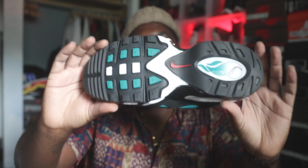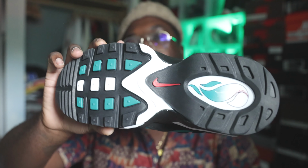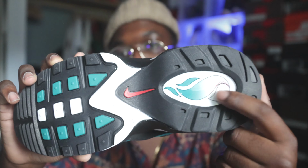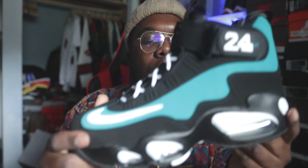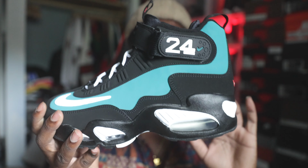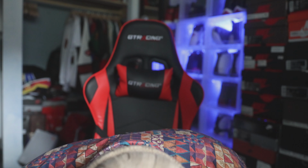Let me do a quick review, y'all. The bottom is right here. You do have basically your standard Griffey Max bottom. You do have the baseball with the flame right here in the plate, which is very nice. You got your red swoosh right here in the middle. Then you got your hits of white, black, and fresh water. Work your way to the midsole. Midsole is mostly black with your little white hits in the pod area. It looks like the air unit is white. Is it white or gray? Yeah, it looks like white or gray in the air unit.